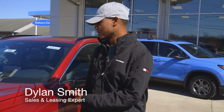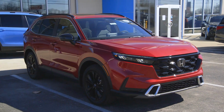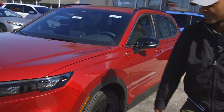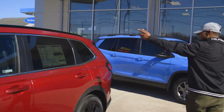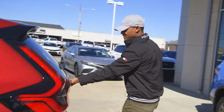Just here to show you this 2024 Honda CR-V. This one is our radiant red metallic. Has the black rims here, as you can see. You can see the parking sensors on the front. You also got those in the back. We'll walk around it with me. You can see the roof rails here. This vehicle does have the automatic tailgate.